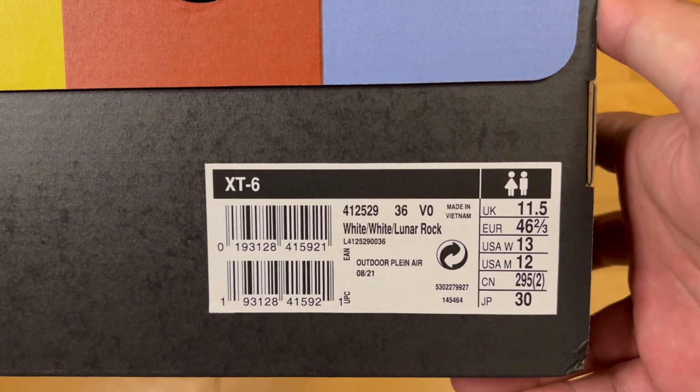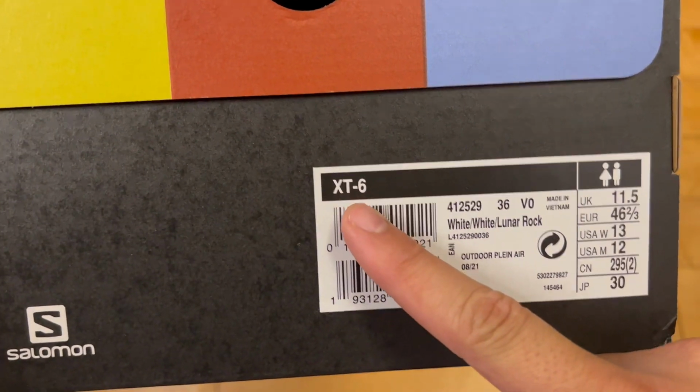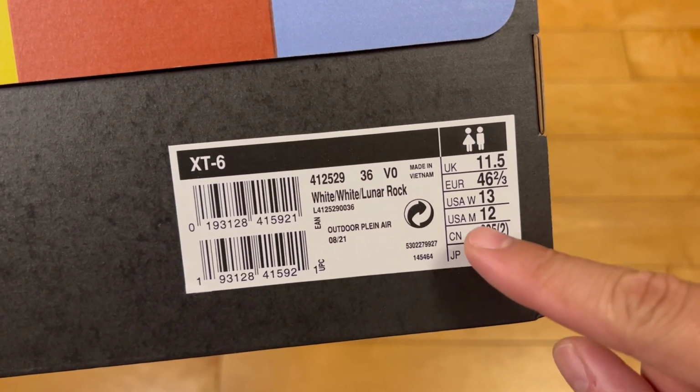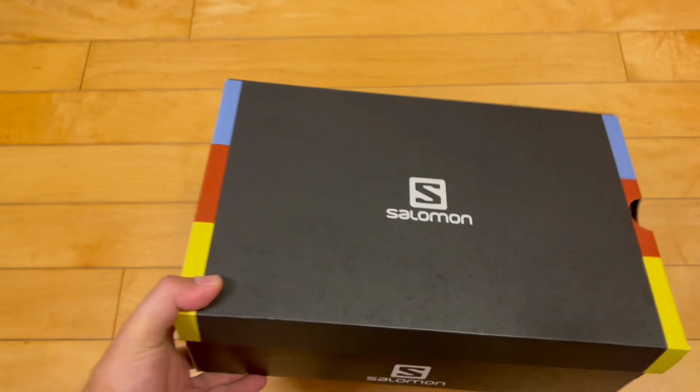So today we have the Salomon XT-6 in the white and Lunar Rock colorway, US men's size 12. So very excited to wear these.